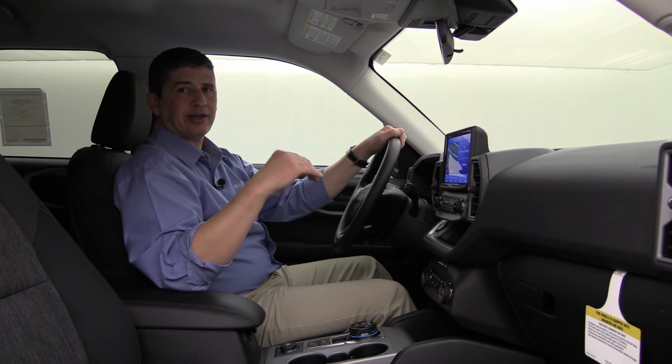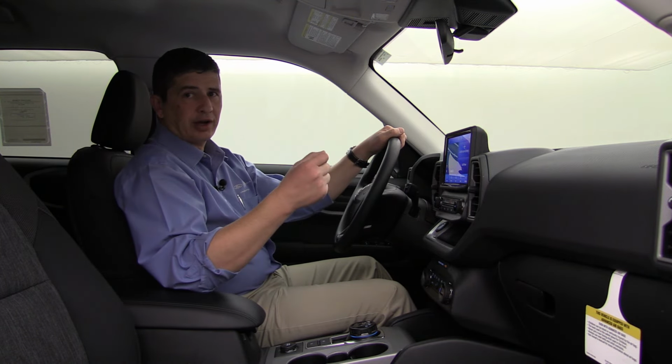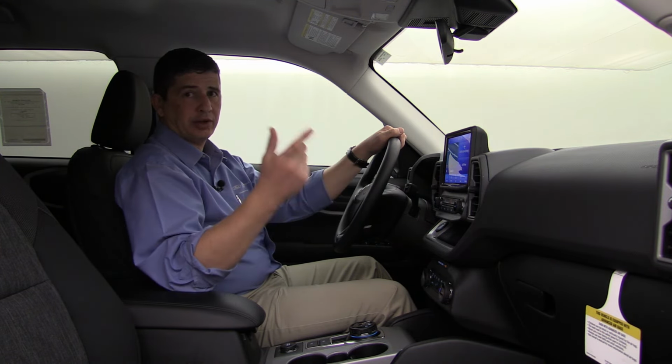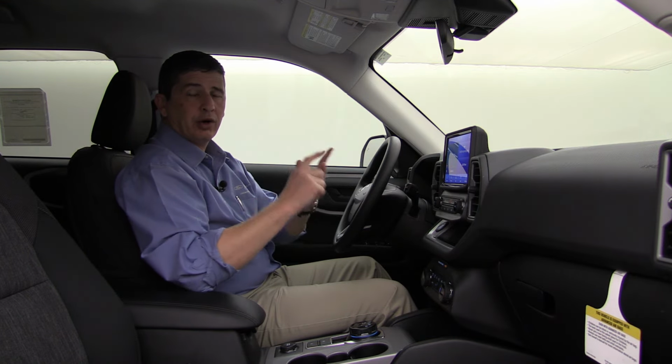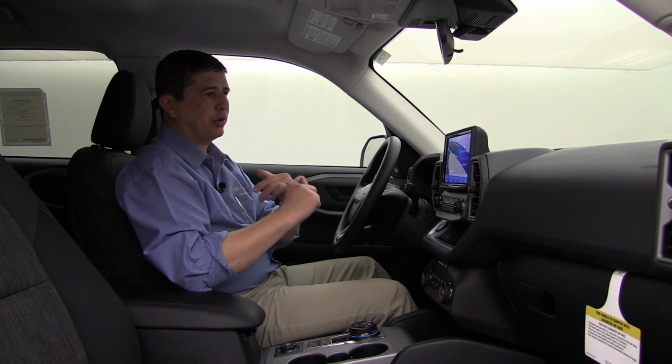And then also this does have FordPass Connect, because it has the embedded modem with the system, giving you the Wi-Fi hotspot, also allowing you to, with the app, remote start your vehicle from anywhere, unlock and lock your vehicle, schedule remote start times, even locate your vehicle with that system.